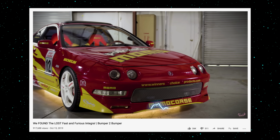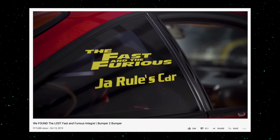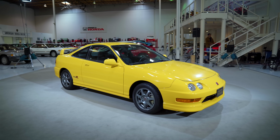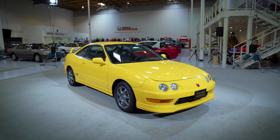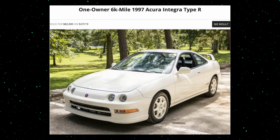Now, we've already featured Integra on Bumper to Bumper, and it is a really cool car for very different reasons. This one right here is totally unmodified. It's as it was when it rolled off the showroom floor. A low mile example of a car similar to this one just sold for over $80,000 at auction. And when that happens, people tend to perk up and see what all the hubbub is about.